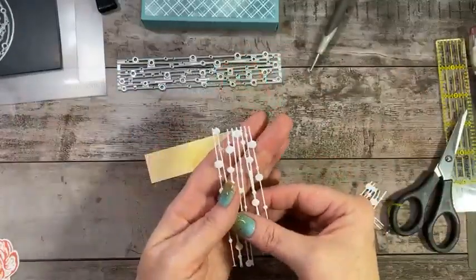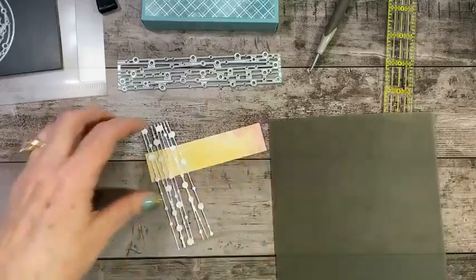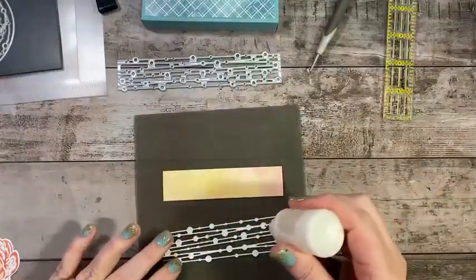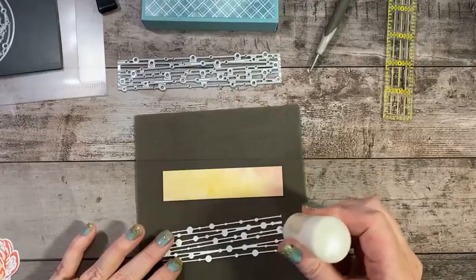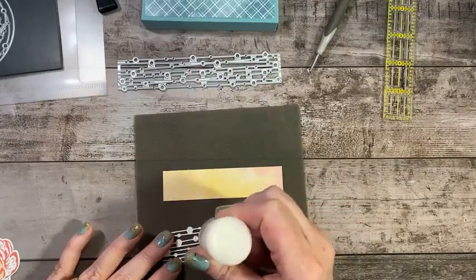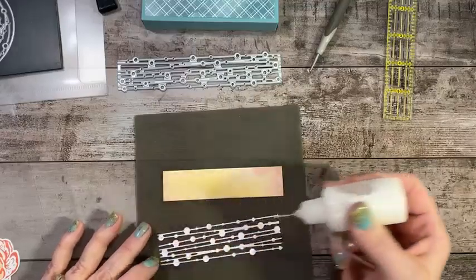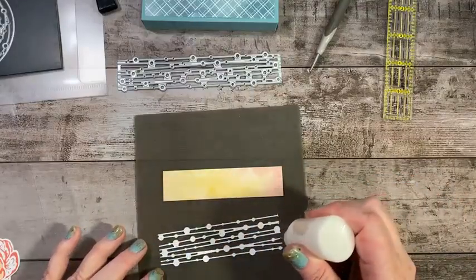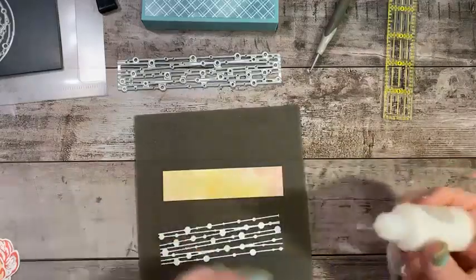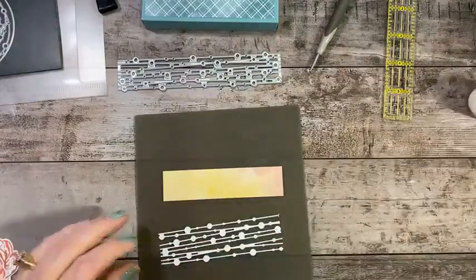Okay, so we're going to take some liquid glue and my silicone mat, and I'm going to flip this over, and I'm just going to put some glue on some of these dots. Now you could cut this with your adhesive sheet, and then you wouldn't have to do this, but I think the dots are plenty big enough that I can just do it this way. And then I'll just put a little tiny bit of glue at the ends of those pieces there. So remember, Tombow, you don't need much. If you can see it, it's enough.